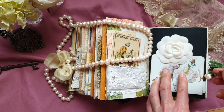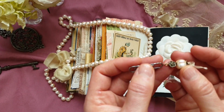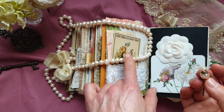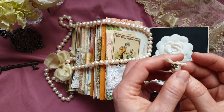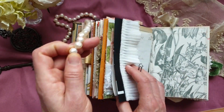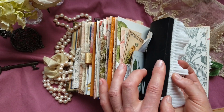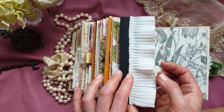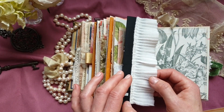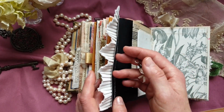Here I have added a paper clip that I have made myself with an authentic pearl. It comes basically from this necklace. Behind there is the continuation of this shopping bag paper as a tuck spot with a very nice vintage silk velvet trim, plissé.